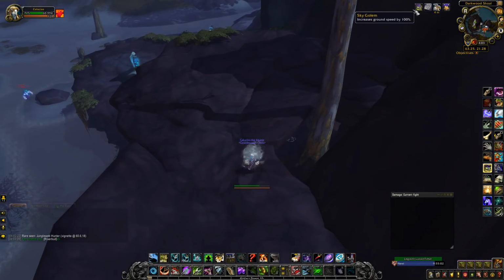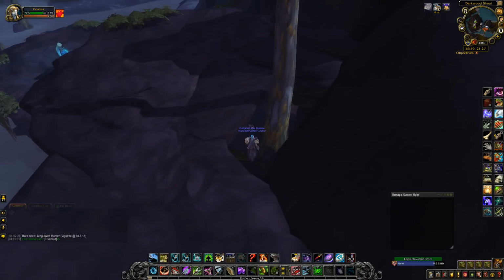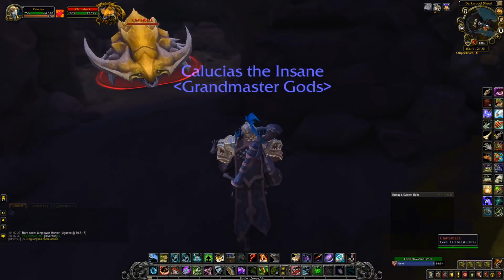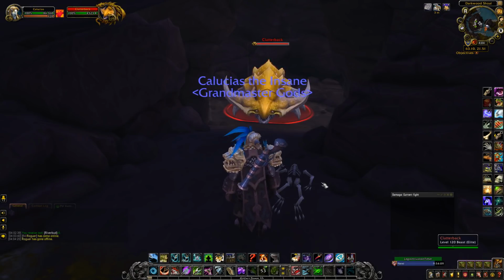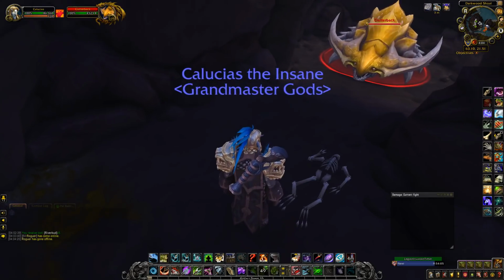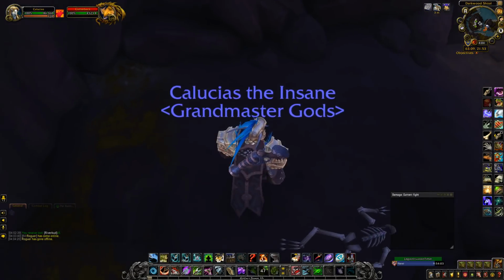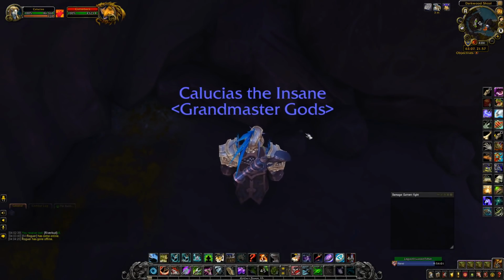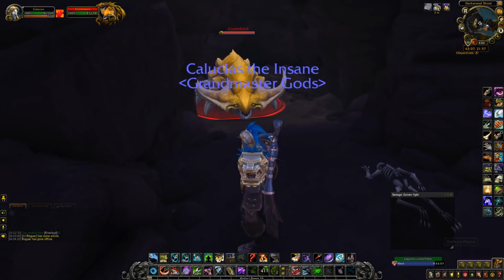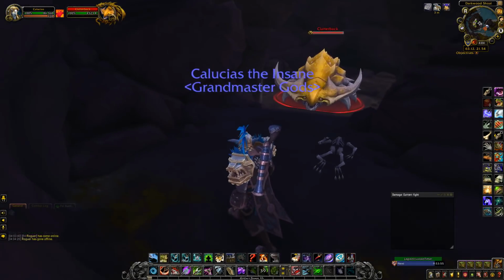There's apparently an Anger Crowlusk that's supposed to do something. He has 4 million health. So there's a Crowlusk in here with 4 million health, and don't get too close to him because you don't have to. The pebble is actually just right here. Just click that and back away slowly.